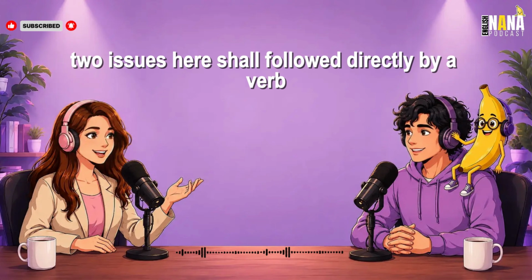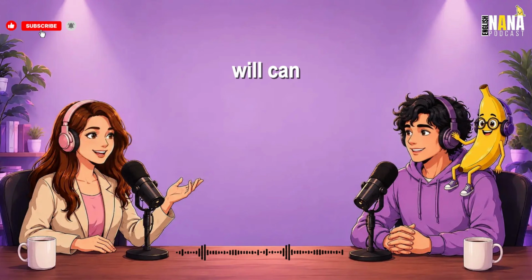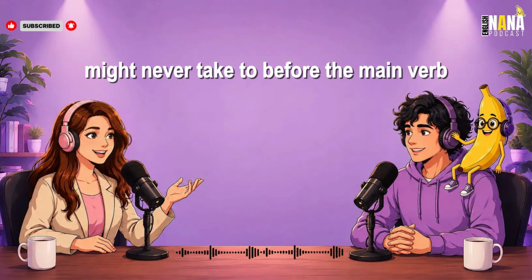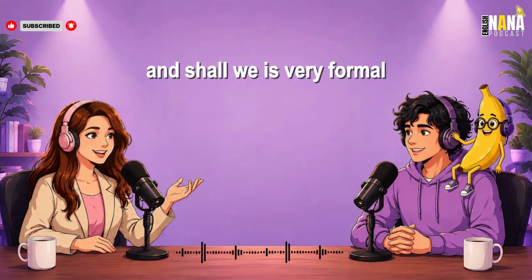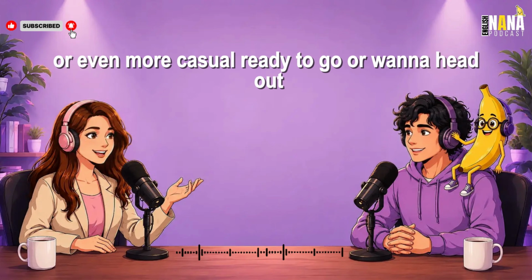Second, shall we to go now? Two issues here. Shall, followed directly by a verb, needs no to in between. Modals like shall, will, can, might never take to before the main verb. And shall we is very formal. The natural version is should we go, or even more casual, ready to go, or want to head out?